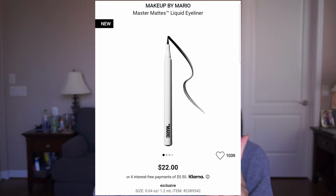The thing about this Master Matte liquid eyeliner is that it's supposed to give you 15 minutes of play time. According to Mario, when he does makeup, he puts on liner, and then when he perfects the face, like contour and blush and everything, and in a different angle, he might realize that the liners are uneven on both sides, so he has to go back and edit and fix it a little bit. So that's the point of this product.